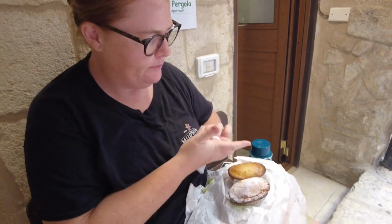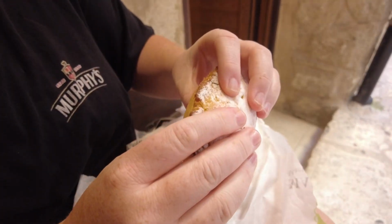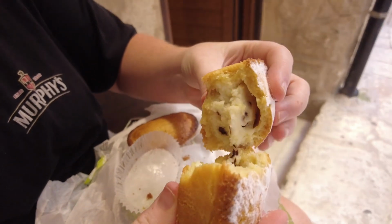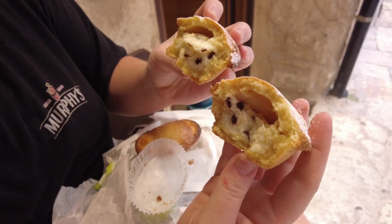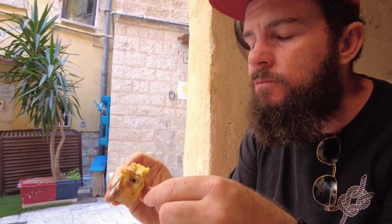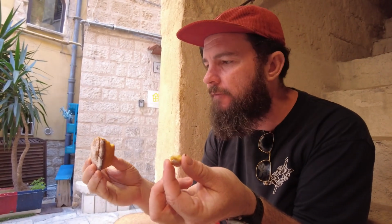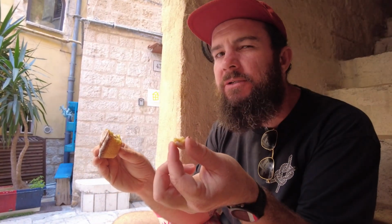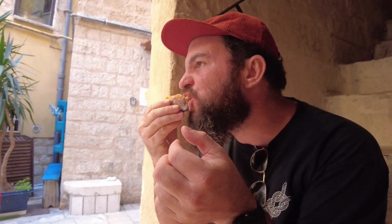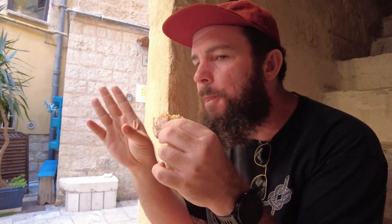Oof, this looks good. I'm just going to open it up, crack it open. It's a really crumbly pastry. Yeah, I wasn't expecting that. And a nice creamy filling, and the icing sugar on top's delightful. Is it sweet? It's sweet, but it's not super sweet. It's like the perfect afternoon dessert. Crunchy. I'm happy with this one.